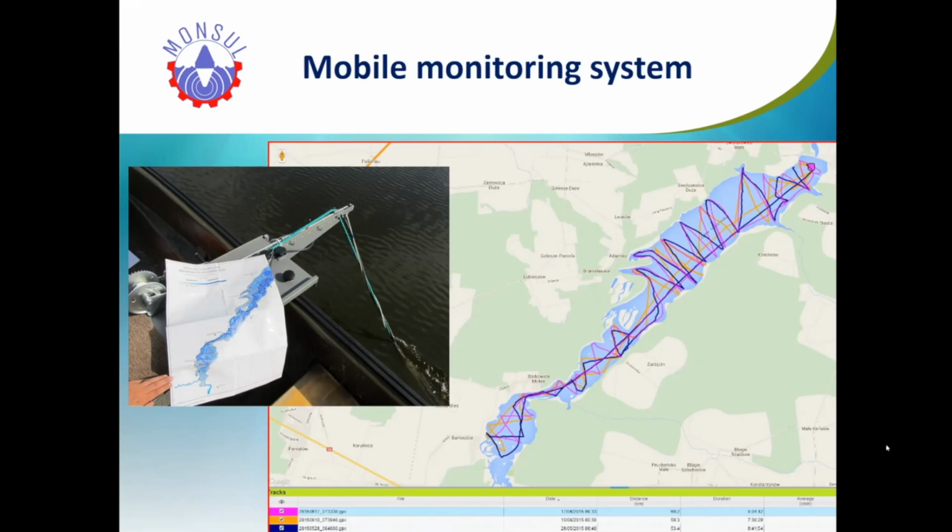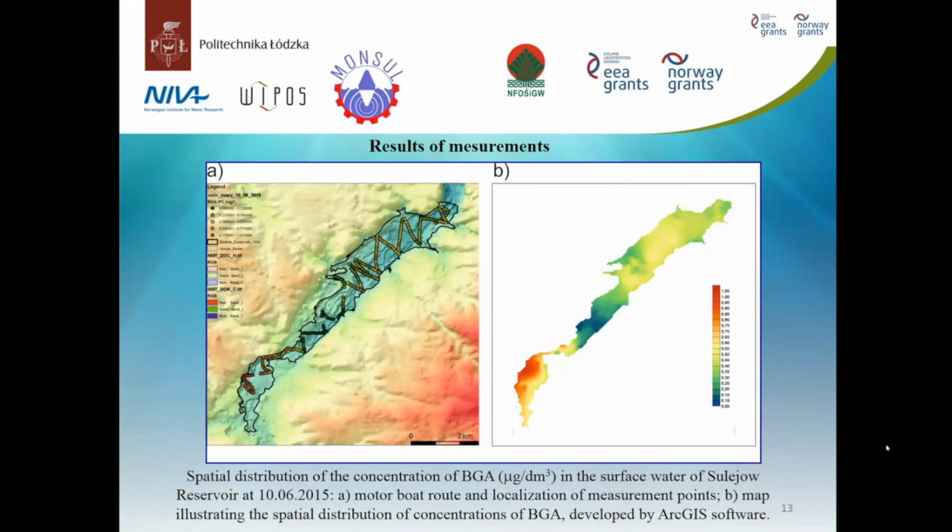And then on the basis of the obtained information, on the left side you can see the information concerning the blue-green algae concentration in the Soleil reservoir. Each dot is one measuring point. Sometimes we needed to stop the boat, that's why there are some holes. But it was really good to see how the concentration of each parameter changed along the length of the reservoir.